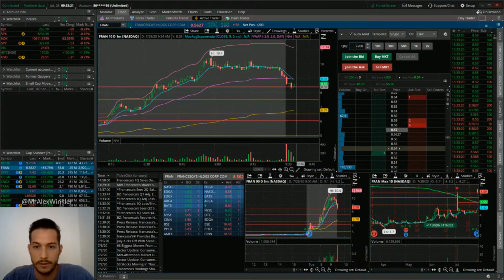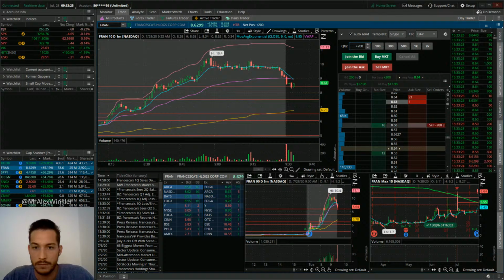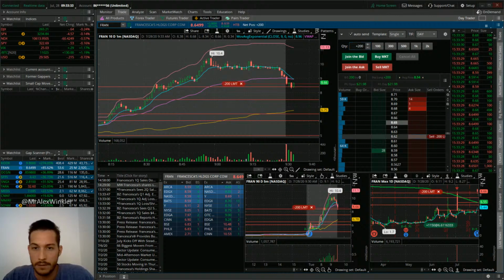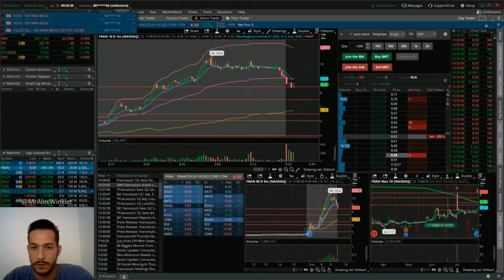Big support. Looking to see if we can do one more kick in this area. A little nervous for a potential flush. I'm going to get out of this one. Don't really trust it.